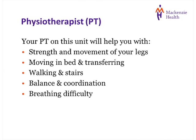Your physiotherapist will help you with getting stronger and moving easier. We help to improve motor control, strength, muscle tone, coordination, balance, and mobility. We provide therapeutic exercises to facilitate basic mobility, walking, managing stairs, and outdoor mobility. When indicated, the physiotherapist will also assess and treat breathing difficulties after stroke. Physiotherapists will also teach use of walking or other mobility aids to ensure safety and independence.